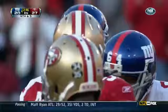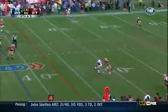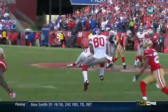Fourth down. Manning, wide open and caught is Victor Cruz. Another fourth down conversion. Cruz good for 10. Good time by Eli Manning. Eli wasn't looking anywhere else. He knew as soon as the ball was snapped, the coverage that he had, and it was imperative that Victor Cruz went on the route, and he did.